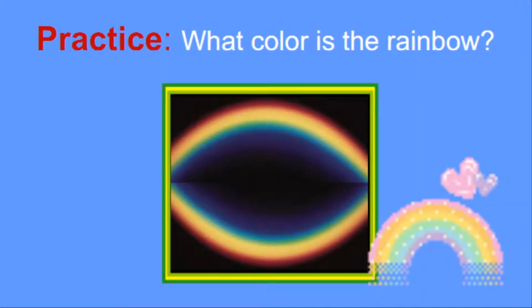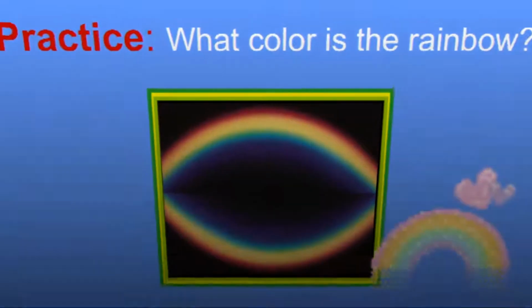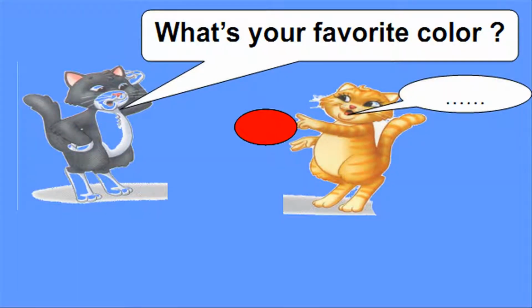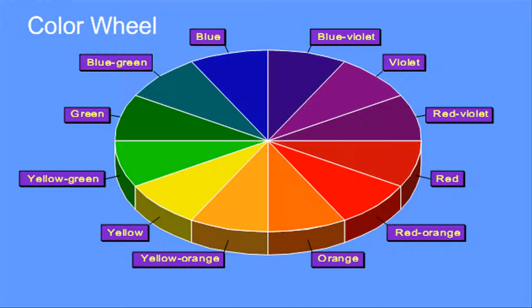Practice: What color is the rainbow? Red, orange, yellow, green, blue, indigo, violet. What's your favorite color? Color wheel.